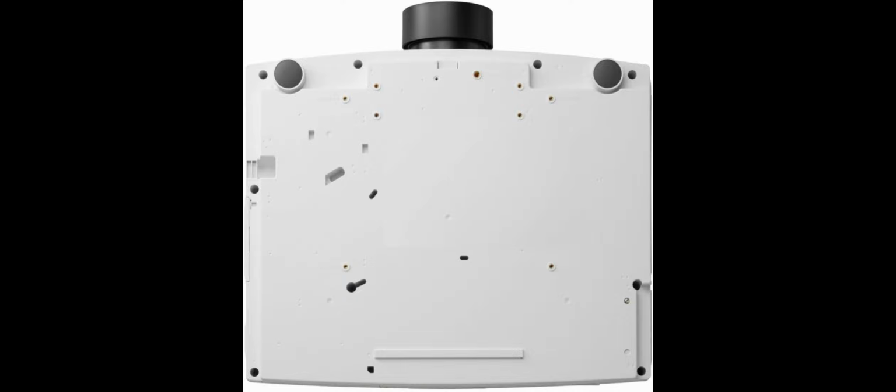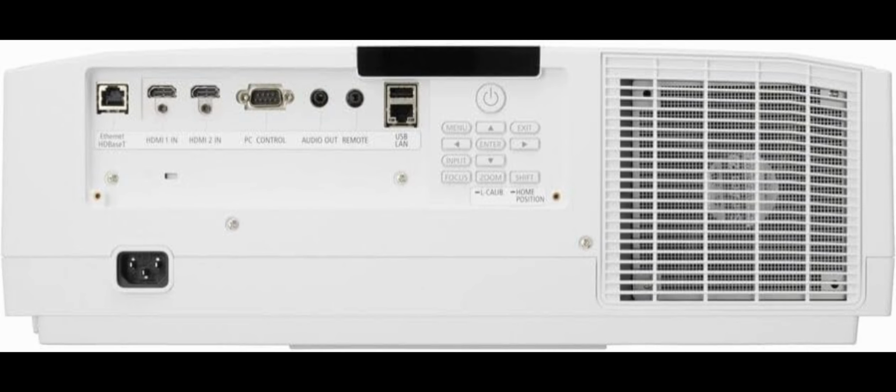Now let's get into throw distance. This is an ultra-short throw unit. That means you can get a 100-inch image from just inches away from the wall or screen. In tight spaces where a traditional projector would need 10 to 15 feet of distance, this NEC unit can do the job from a couple of feet or less. So whether you're mounting it close to a wall or even placing it on the floor, you're still getting that massive display real estate.